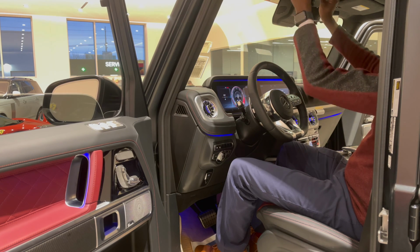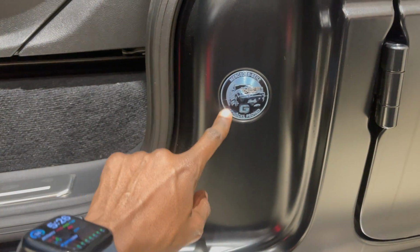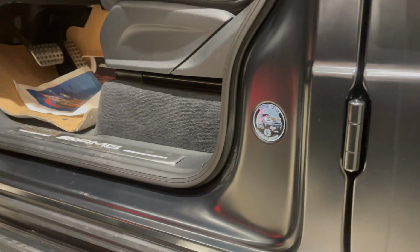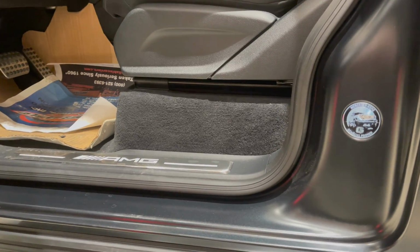Has a mirror down here. Very nice finish. There is also an insignia here, Mercedes-Benz Schöckl approved. There is a mountain in Europe that they test these G-Wagons on, and that's why you have that insignia right here. Schöckl G approved.